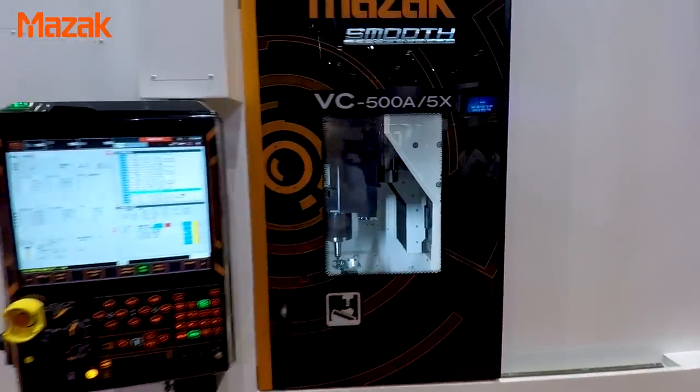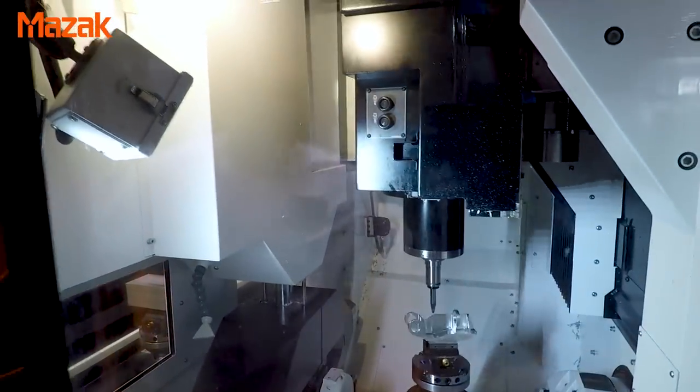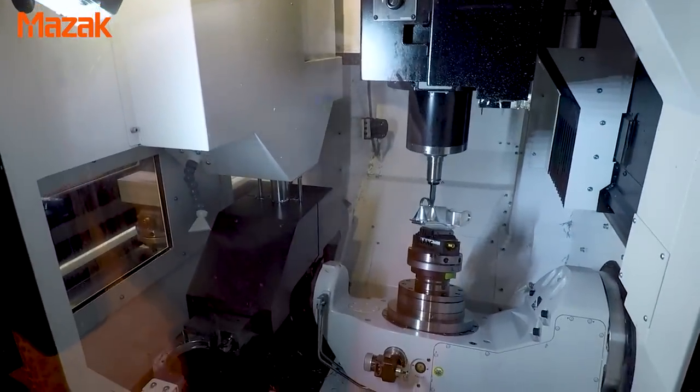Mazak, Vertical X 500, but I like this. It's got something similar to what you see on some of the Brothers. It's got a twin pallet machine.